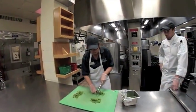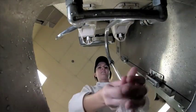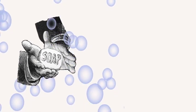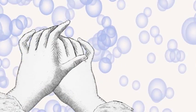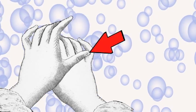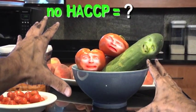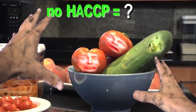Personal hygiene procedures should be written in a HACCP plan. Does every employee know how to wash hands? After applying soap, hands should be vigorously scrubbed for 10 to 15 seconds. They should clean under fingernails and between fingers as well. Not washing hands properly threatens food safety.